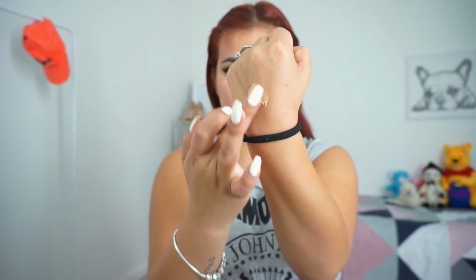So then, now that this one's dried, it's got a little bit of glue residue, so I'll just go over and cover that up. So now we can continue with the face. Now I'm just going to go in with my foundation. As you can see, it's like a moussey, thick consistency foundation. And then I'm just going to apply that all over my face.